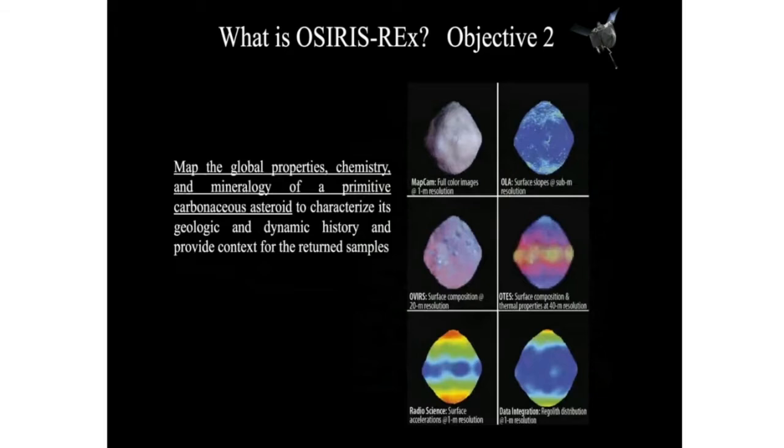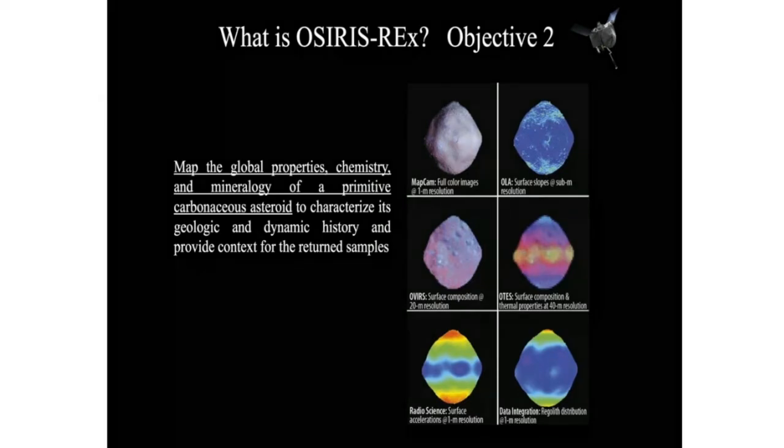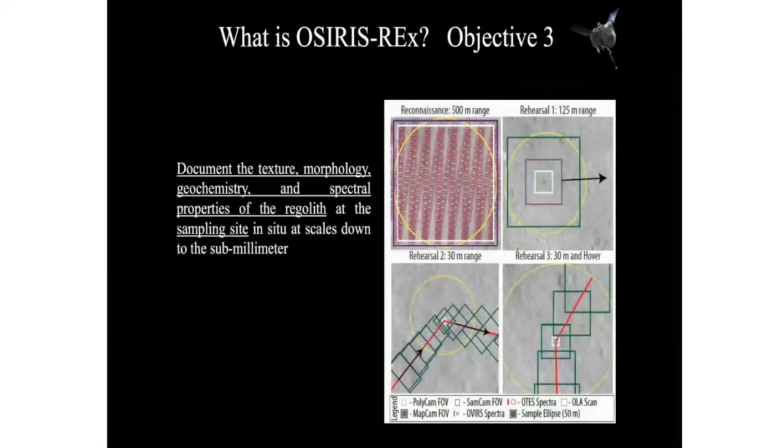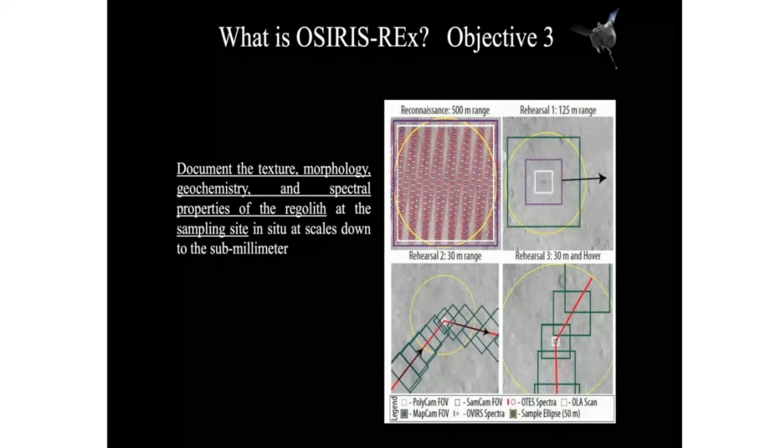The second one, of course, is to map the properties, the chemistry, and also the mineralogy of this asteroid, Bennu, which is a primitive carbonaceous asteroid. And the most important thing is to characterize all the different properties with different instruments. You will see later what kind of instruments we have on board the spacecraft. Then the third main goal is very similar to the one that Rosetta had: to document the texture, morphology, but also geochemistry and the properties of the regolith, but at an unprecedented spatial scale. With Rosetta, we had images at centimeter scale, meter scale. Now we are going to sub-millimeter scale.